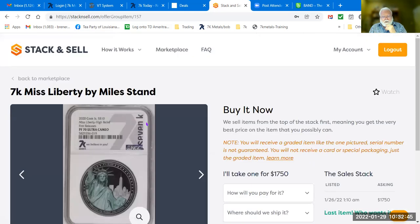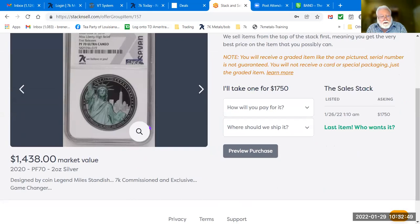Let's look at that 2 ounce right here. Whoa, we paid $2.99 for that one. The market value is $14.38, but not really. If you want one, you're gonna have to pay $1,750 because only one is for sale in the whole wide world right now. If you were fortunate enough to get one of the last that 7K had on their coin drop Friday, they went like that, nanoseconds, gone. About 100 of them, gone for 500 and something, whatever the market price was, $5.79. Well, we paid $1.99. That's an advantage of being a member of 7K.